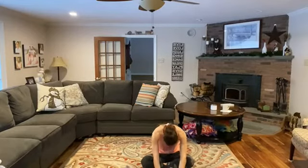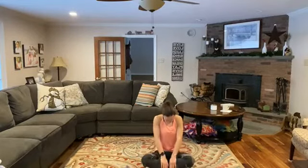Then bring yourself back up to a nice, good seated position. Hands on those knees. Take a nice deep breath in. Close your eyes, and exhale through your mouth. One more time. Keep those eyes closed. Inhale. And let everything out on this exhale. Good. Nice job, guys.